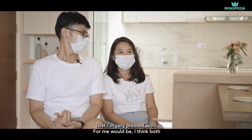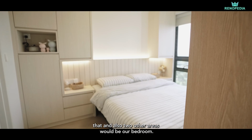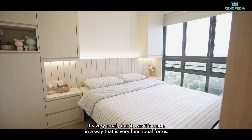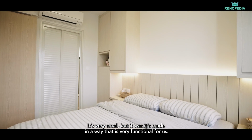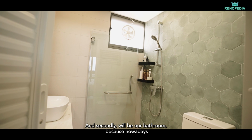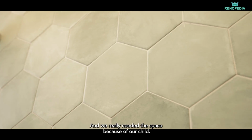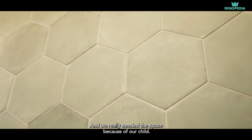For me it would be both that and also two other areas. Our bedroom, it's very small, but it's made in a way that is very functional for us. And secondly, our bathroom, because nowadays HDB bathrooms, especially the BTO ones, are very small, and we really needed the space because of our child.